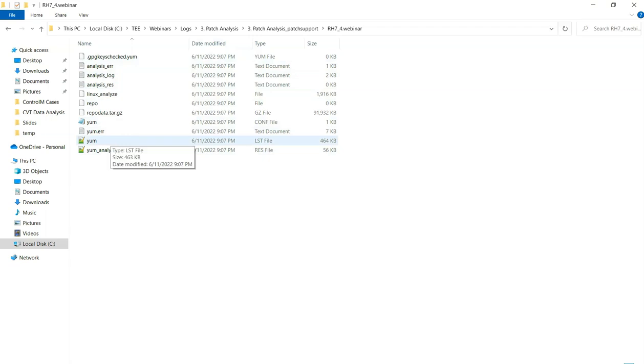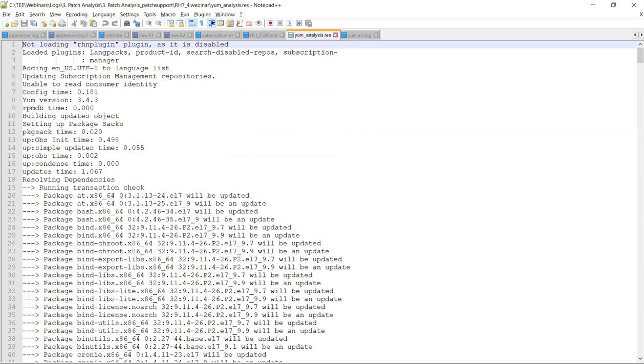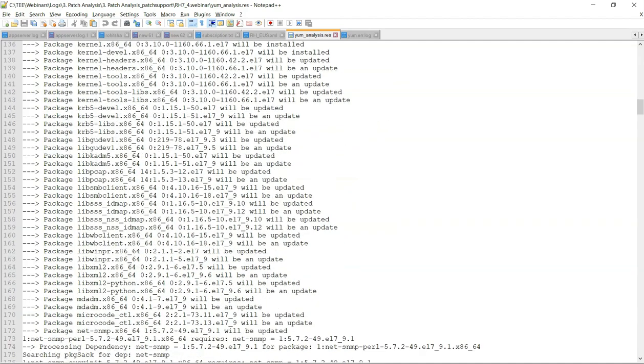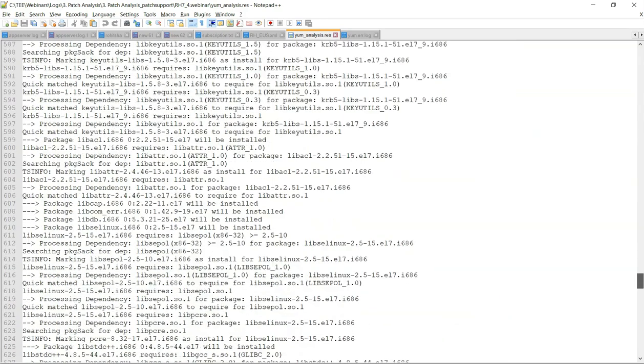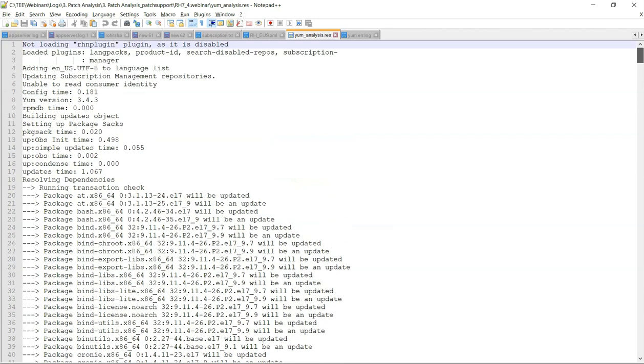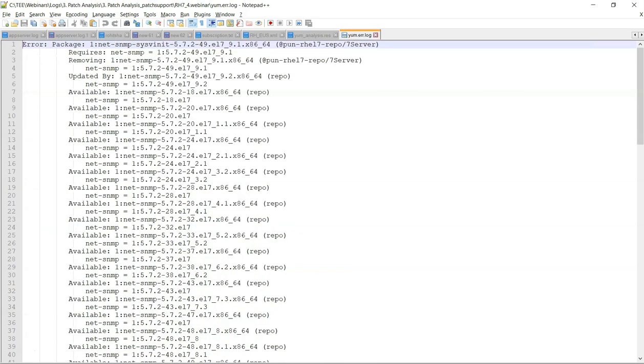There are two logs which I usually check, which are very helpful in troubleshooting these errors: the yum_analysis.res file and the yum.err file. Let's check the yum_analysis.res file first. It contains the result of the yum command that was executed, which is similar to yum update. If you check this output, it is somewhat similar to what yum update would print when you run a yum update directly from the operating system. It has a lot of details and a lot of information, including information about the errors, but other things as well. And then there is yum.err.log, which just contains the error. So we'll talk about the yum.err.log, because in this scenario it can be very helpful, especially when we are troubleshooting the yum dry run failed errors.